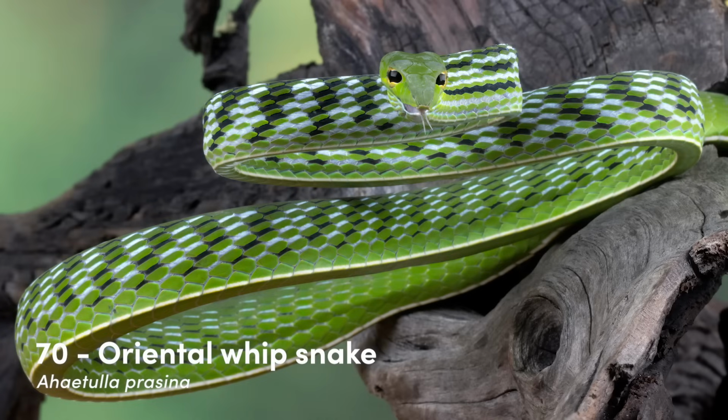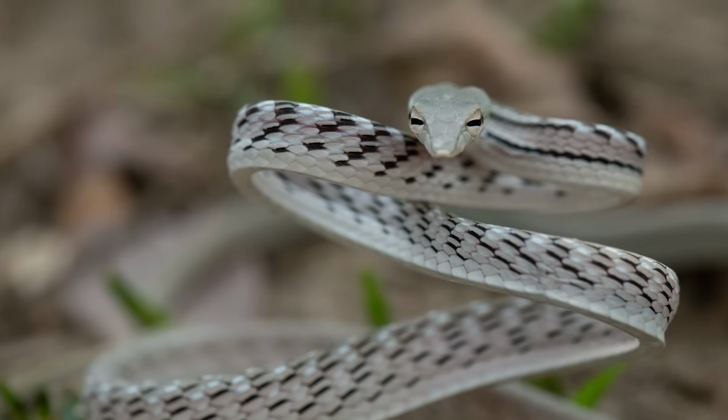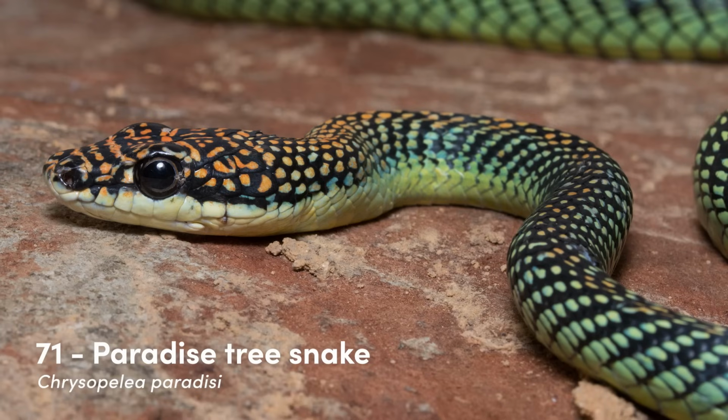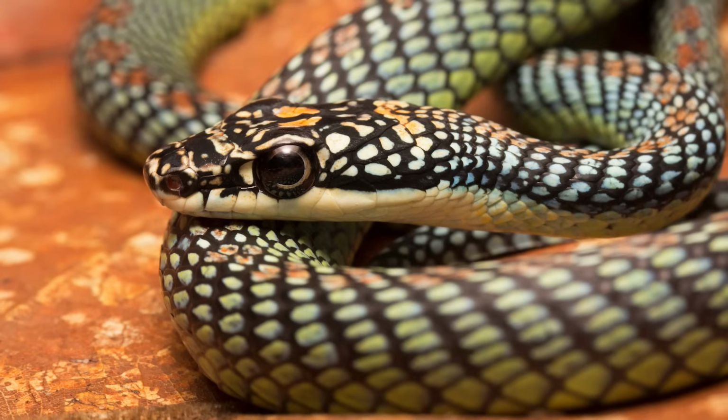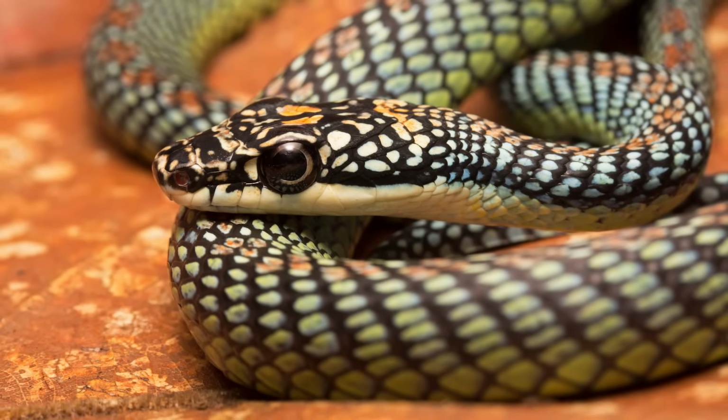The oriental whipsnake has a broader range, being found throughout much of southern Asia. It is very similar in appearance to the common vine snake, but comes in a fascinating array of colour morphs, including yellow and white. The paradise tree snake is one of the 2 snakes on this list who are capable of a type of gliding flight and are also known as flying or gliding snakes.